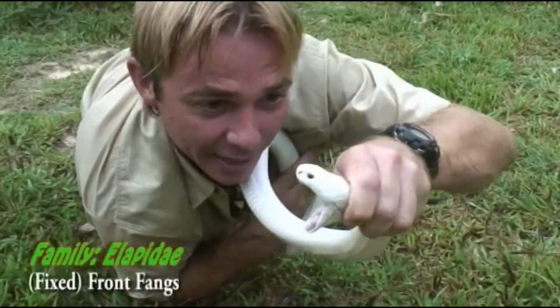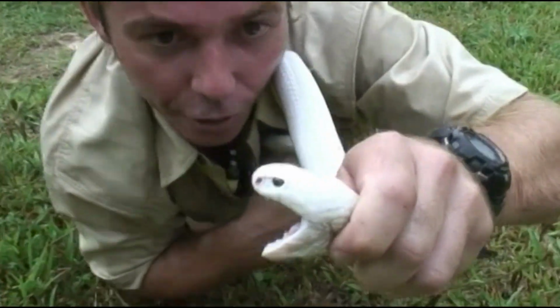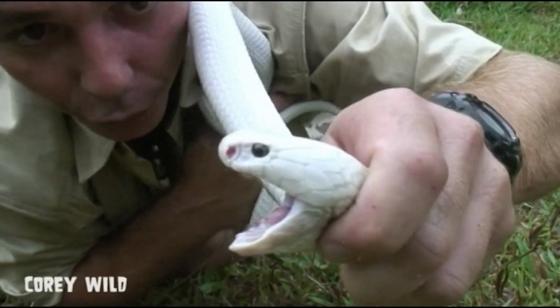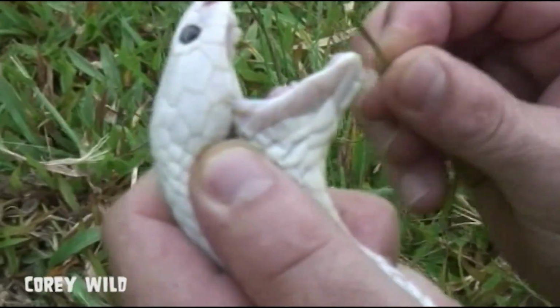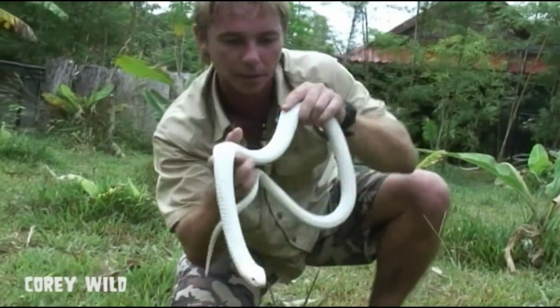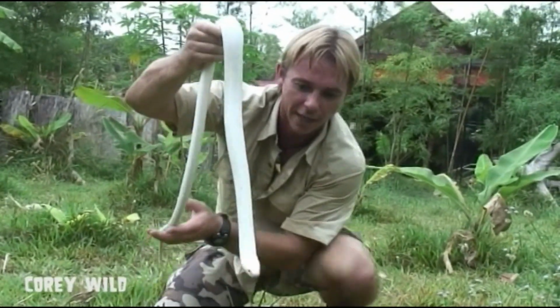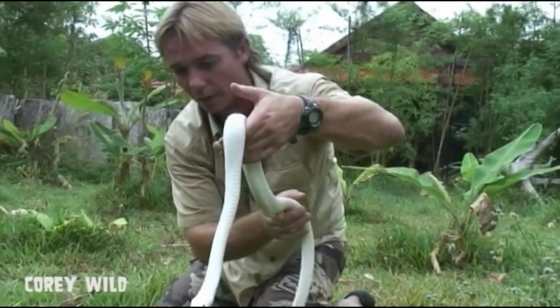He's a front fang snake, but the venom from this snake is potentially fatal, and they're probably number 2 for human fatalities in Asia. You can see just there, but oh, they pack a punch and he bites hard. Settled down, he's realised that I'm not going to eat him, and he's allowed me the privilege to free handle him. Gently, gently.